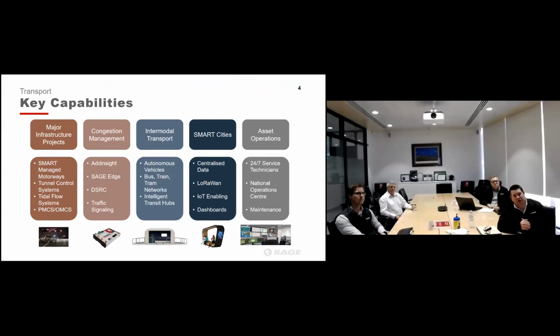So in our transport solution, our big focus, or the work that we're doing around the country, is around major projects, around smart managed motorways, tunnel control systems and the like. So we're managing and monitoring and supporting those projects nationally. We also are associated with congestion management tools like AdInsight, which has been built out of the South Australian government, and the traffic signal side of the business. So hence the recent acquisition of TCS back in January brings that traffic signalling expertise to Sage as a delivery model for roadside, not just in South Australia, very strong in South Australia, but we're looking to build that capability across Australia. We're also doing stuff with intermodal transport, where we're doing 7 autonomous vehicle trials, where we're really looking at how the future of connectivity and vehicle to infrastructure is going to look like in the future.